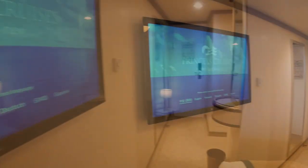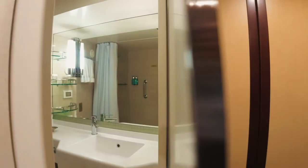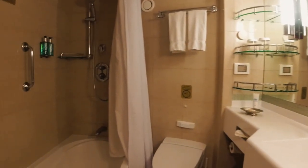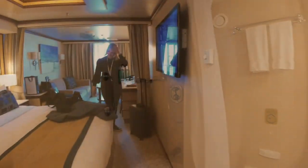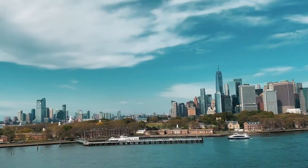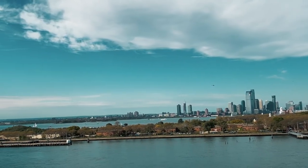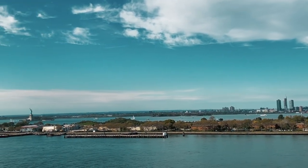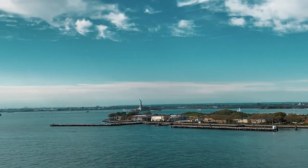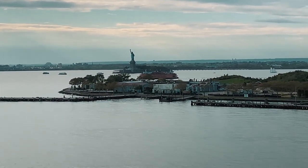In our room. I'll show you our bathroom. So this room. Oh, nice place to hang clothes. Oh, it's a big bathroom. I like that picture. There's the step.